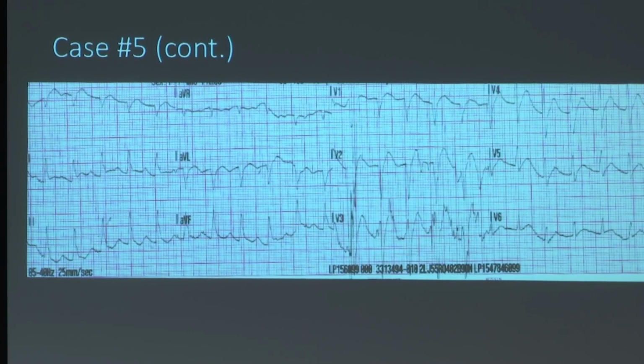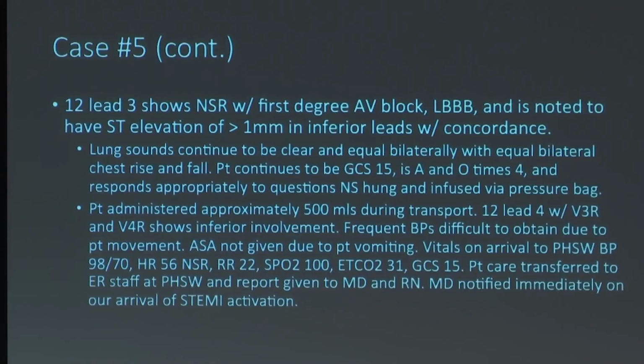Okay. AFib, and she has ST segment elevation, and remember, concordance: upright QRS, ST segment elevation. Upright QRS, concordance. You only need one good lead to get that. So she has concordance. She's given 200 cc's of fluid during transport. Her blood pressure is dropping. Her blood pressure on arrival, 98/70.